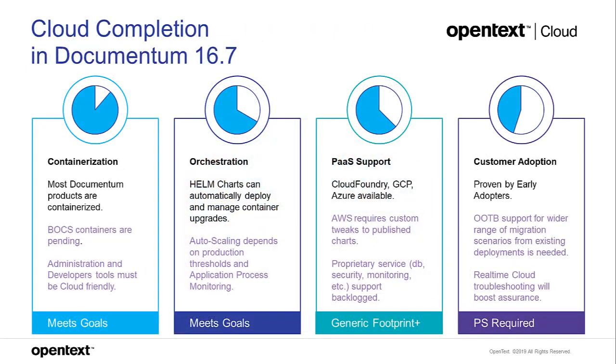So I'd just like to review the cloud completion that we have right now in 16.7. We introduced Docker containers back in 7.3, which is in 2016. We had a little bit of a pause during the acquisition, but then we got back into updating our containers, introducing Kubernetes and such, and it's really moved the needle for Documentum in the cloud.